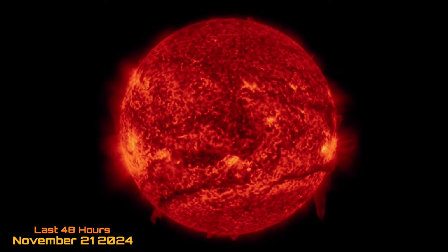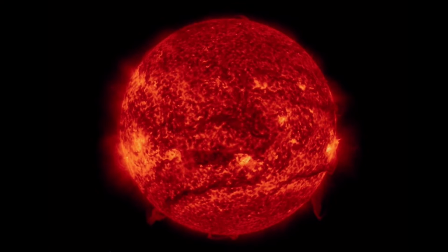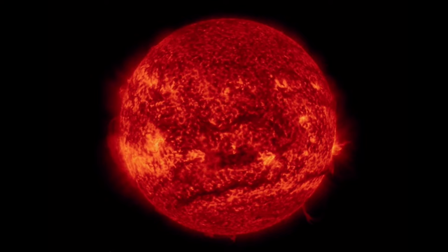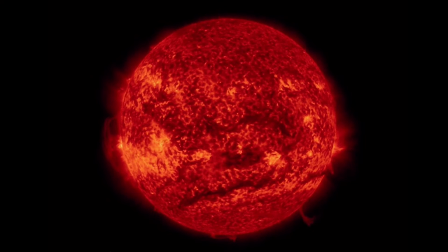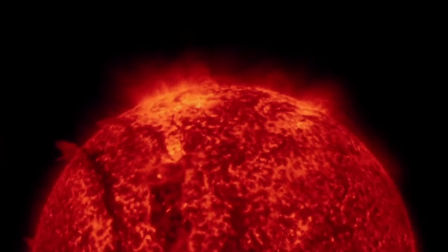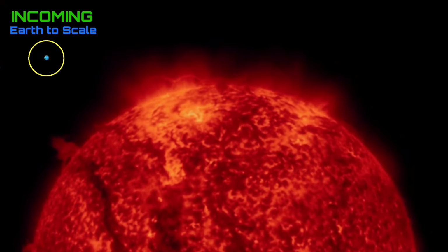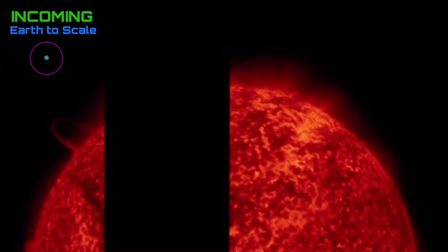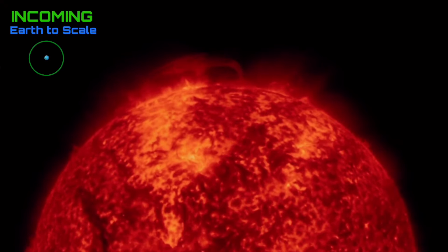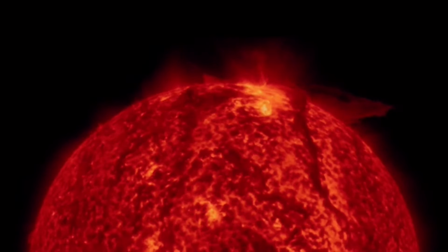Starting out here, always looking at the last 48 hours of imagery on our sun, as we've had no new major solar flares to report, but large plasma filaments destabilizing and snapping off of our sun. Amazing images here at 304 angstroms. Looking at the last 48 hours incoming, you can see the plasma filaments swirling around and lifting. A little bit of imagery missing there. And then it lifts again, equatorial region, and snaps away.